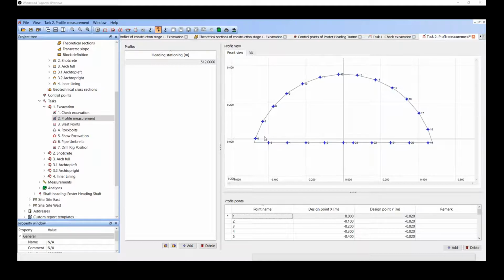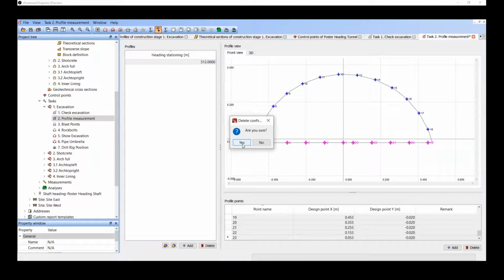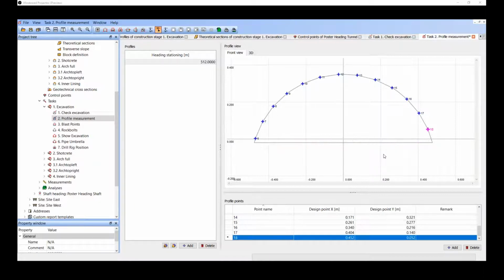So I have my points defined here, and maybe I would say that I do not really measure the floor of the tunnel because that's not really so interesting to document. So I can also delete those points. Maybe I still want to have one point here on the side. Now I'm quite happy with this, so I can hit the save button.